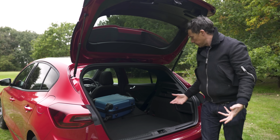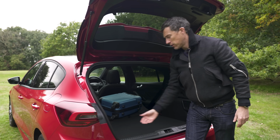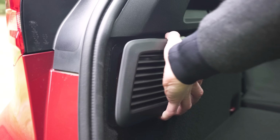You're probably thinking, well, what other features have you got? Well, you've got some tie down points here and here, some bag hooks there and there. Don't go grabbing that because this comes off all too easily. In fact, it's quite easy to knock it off if you're really filling the boot up. Let's just put that back there.